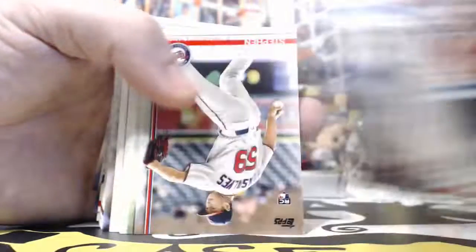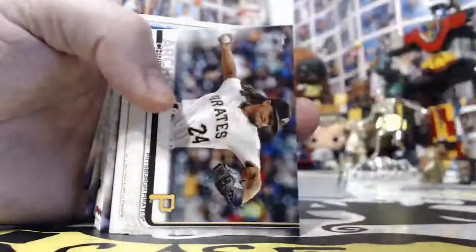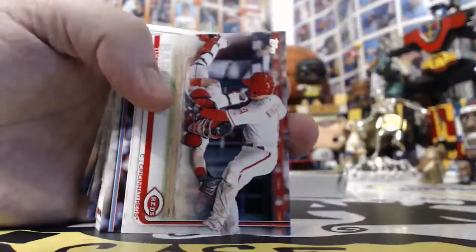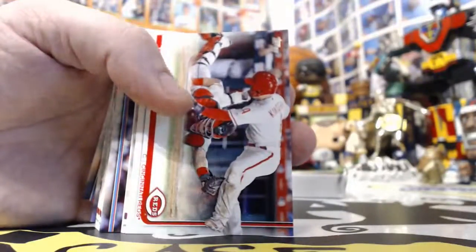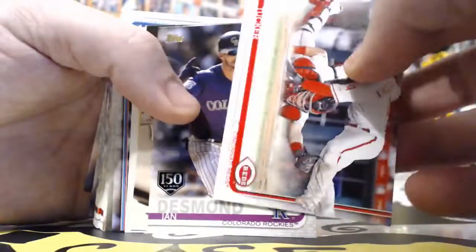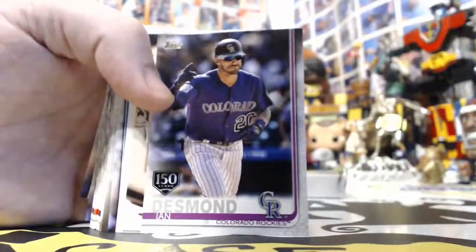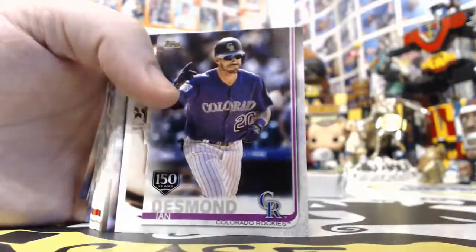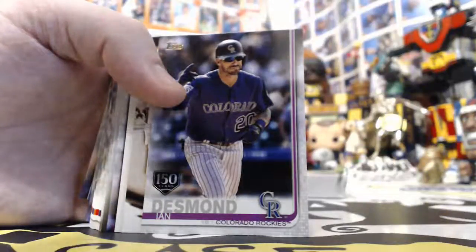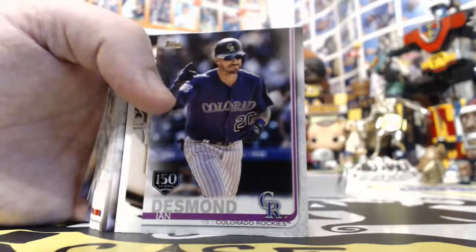We hit a Topps Stadium Club. We hit the one of one Chris Bryant Mike Trout auto. And I sold it for those guys. That went to $3,200. So they split like $1,500 each after the eBay and PayPal fees. $3,200, Topps Stadium Club. What was it? The Gold Rainbow, one of one, double auto.